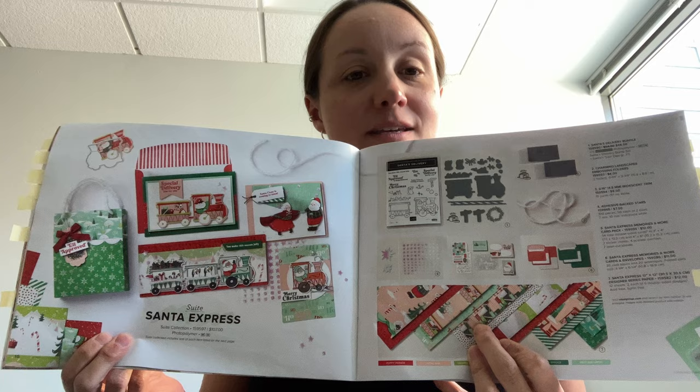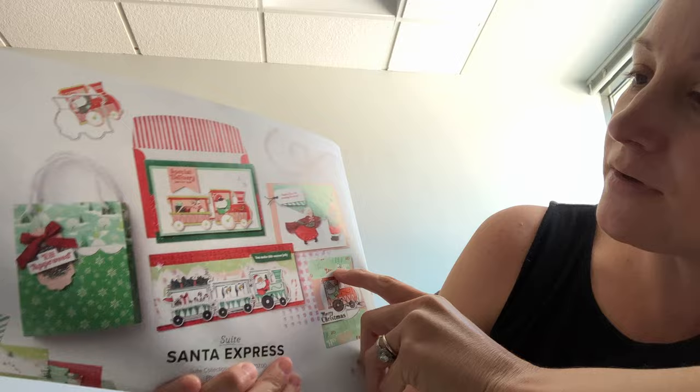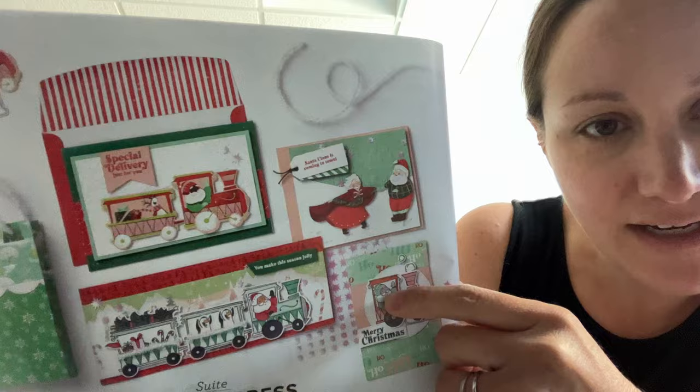Okay, next suite is the Santa Express. And the thing I like most about this suite is how inclusive it is. If you look closely at the Designer Series Paper, it's a little hard to see in the catalog. You might see it better on some of the samples. Let me see. You have Santas of all different ethnicities, which I think is wonderful. So you have this Santa, and this Santa, and this Santa, and this Santa, and Mrs. Claus too, by the way. I just like the greater diversity that we're seeing in Stampin' Up! product. They've been, I think, doing better with that over the last few years.